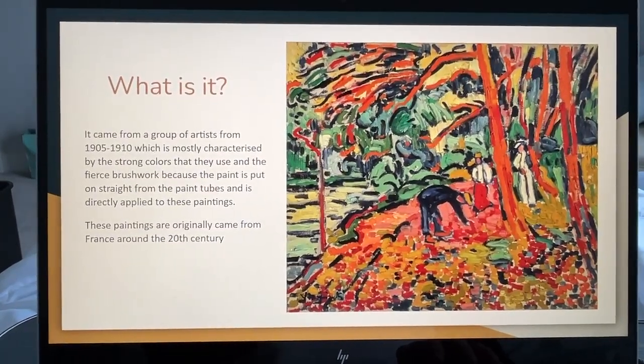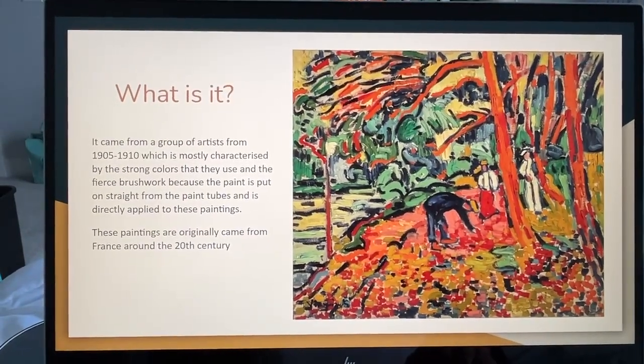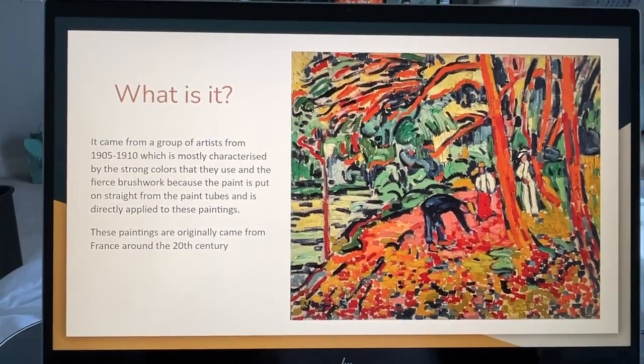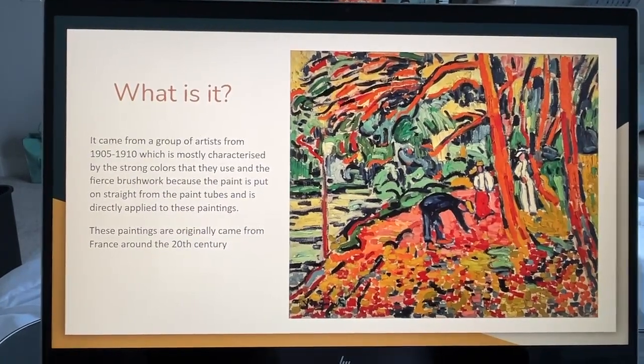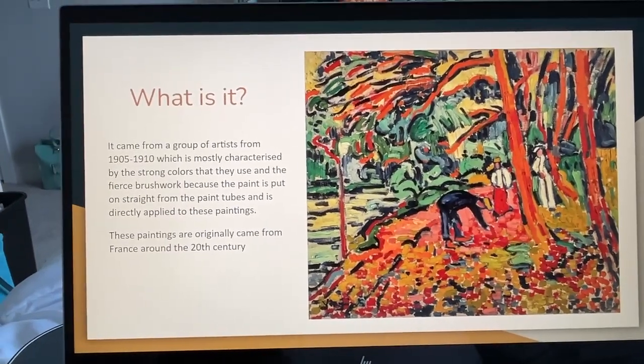the fierce brushwork, because the paint is put on usually straight from the tube, as if you were to do it from a toothpaste. You just squirt it and put it on there. Like, they don't really use paintbrushes. They do and they don't.